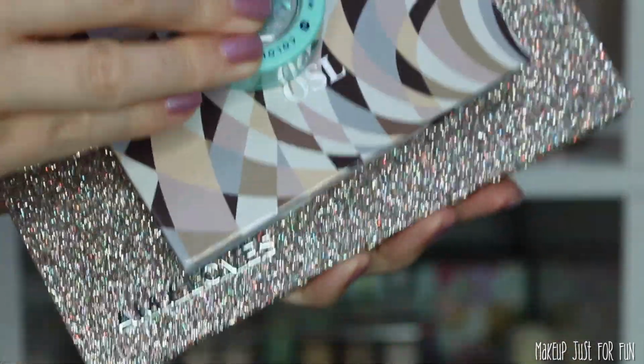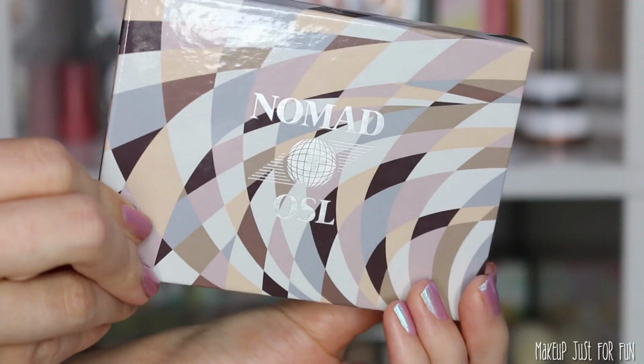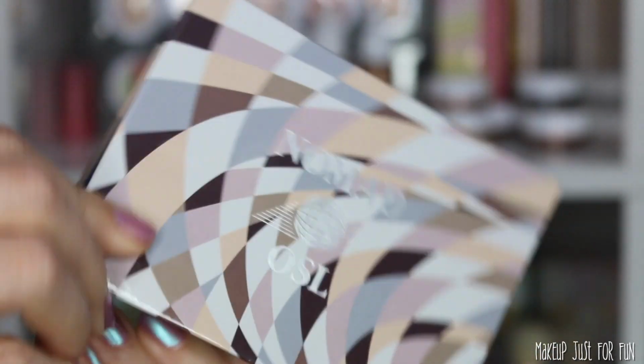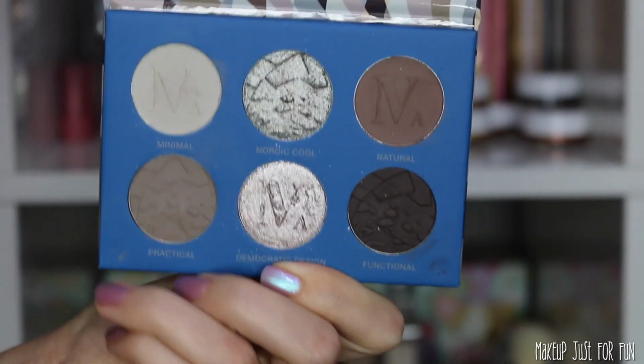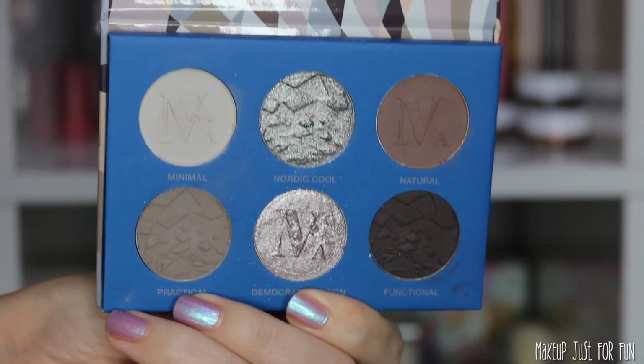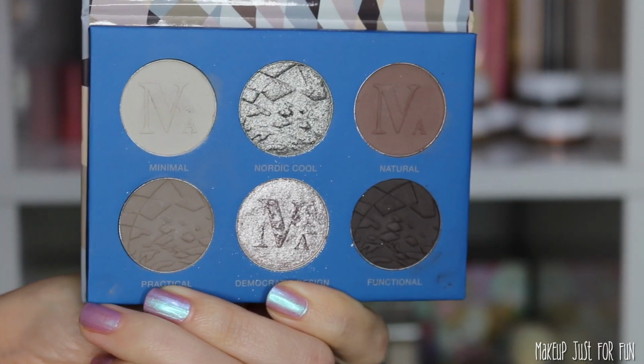Now, let's talk about my favorite eyeshadows from the month. I have one big palette, one mini palette, and one single shadow. The star of this month for me is this Oslo palette from the Nomad Air Travel Palette Collection. This little cool toned beauty was definitely the Swiss Army knife of eyeshadow for me in the month of May.